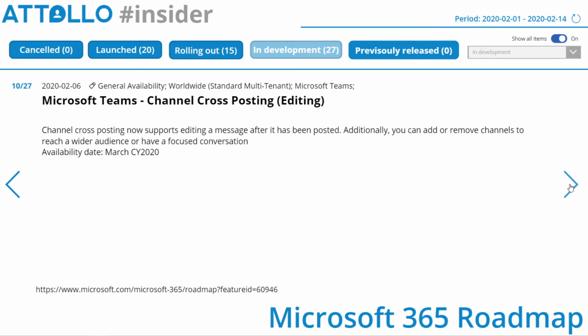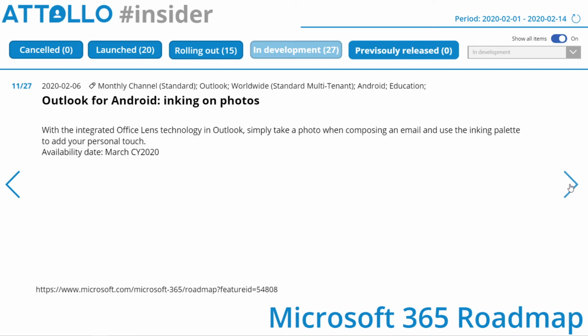Microsoft Teams, channel cross-posting. So channel cross-posting now supports editing a message after it has been posted. And additionally, you can add or remove channels to reach a wider audience or have a focused conversation. I believe the editing part of that means that if you edit the message in one of the channels that you've cross-posted to, it will update in all the other channels as well. That may need some clarification, but I believe that's how it will work.